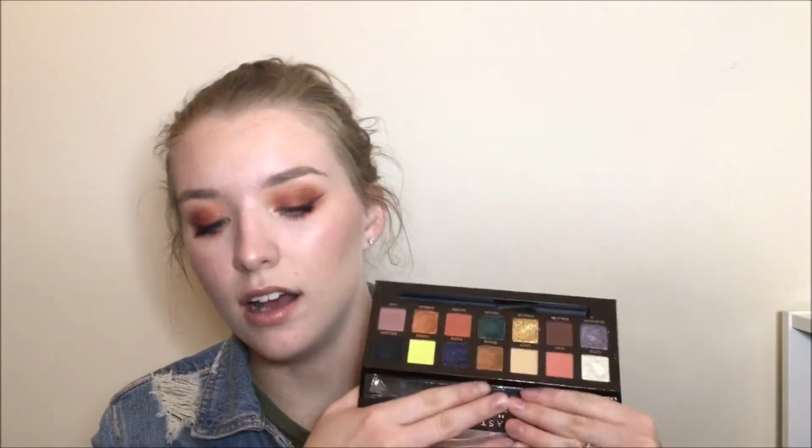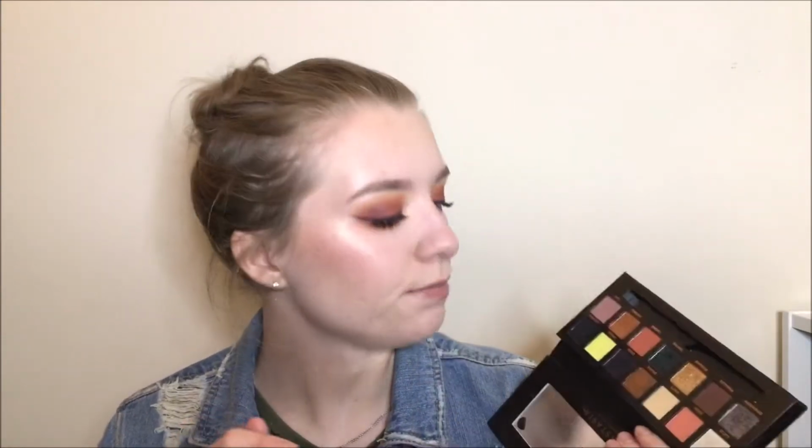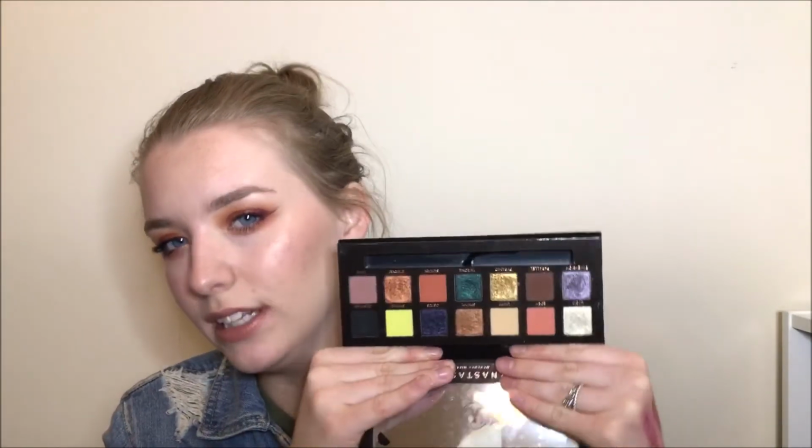Prior to this palette, I had bought Modern Renaissance and Subculture, so I do like the ABH formula, and I'd heard that this one was closer to Modern Renaissance. Not that I absolutely hated Subculture, it just was not my absolute favorite. But I just loved the color story of this palette. It was something really different and unique to my collection, and it still is.